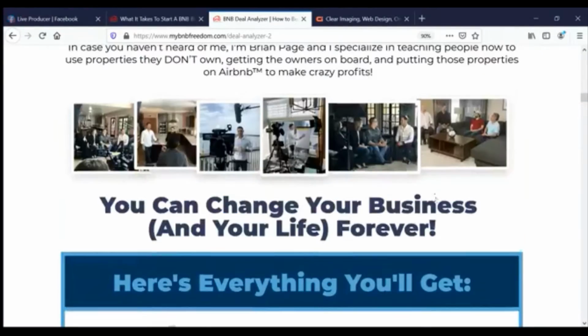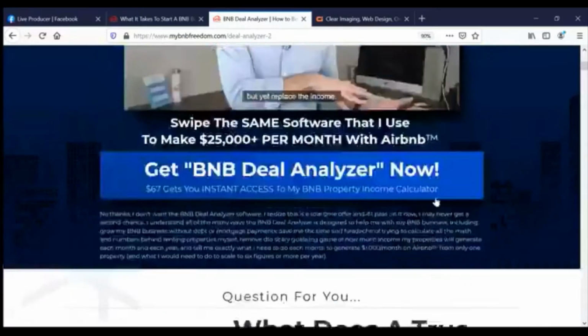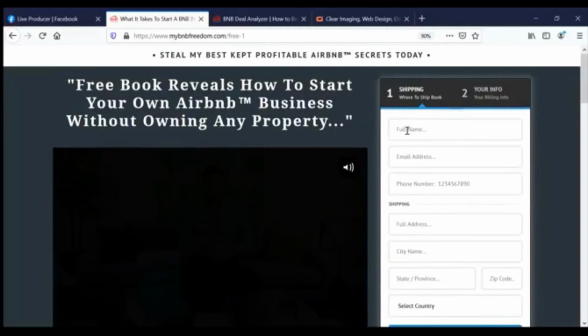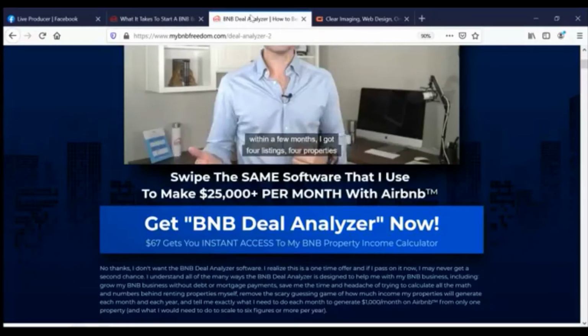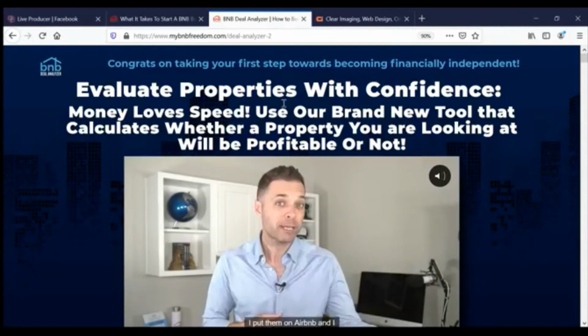So you might be thinking, well, how did he choose of all the things to upsell? Why is this the thing? I'm over here, I'm ordering my free How to Start My Airbnb Business book. Okay, this makes sense. We hit submit, and then this is what it looks like, by the way. And then I land on this page, and now he's selling me some software. So why did he choose this?